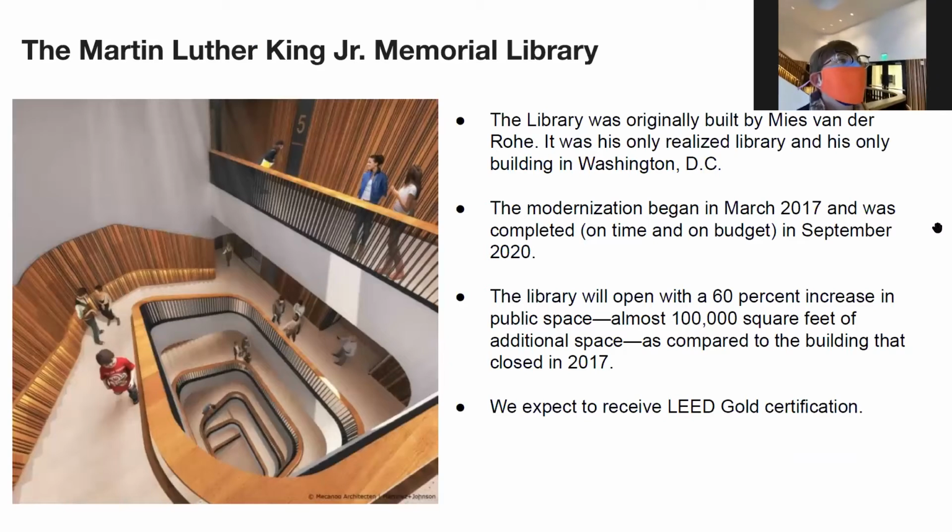Just a few notes about the library before we begin our tour. As you all may know, it's a building that was designed by famed modernist architect Mies van der Rohe, and it was renovated. The renovation was headed by Mecanoo, which is a Dutch architecture firm, and Martinez and Johnson was the original architecture firm in DC, the architect of record. Most importantly, the library has opened with much more public space than it used to have. We have almost 100,000 square feet of public space that we did not have before, which is really just a function of using the space much more efficiently and ensuring that the public is top of mind.